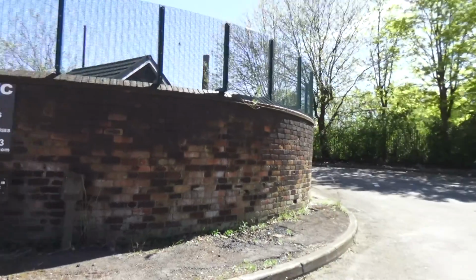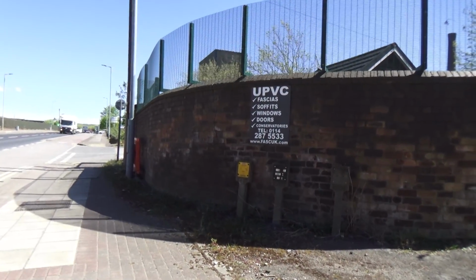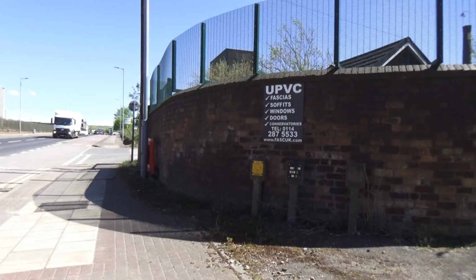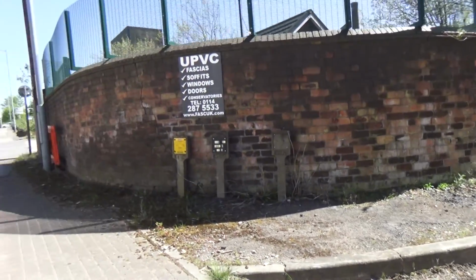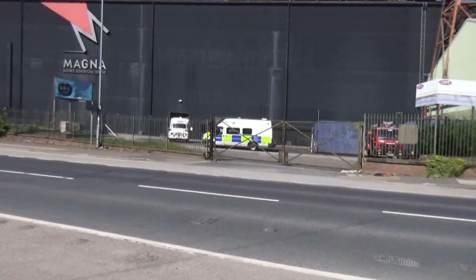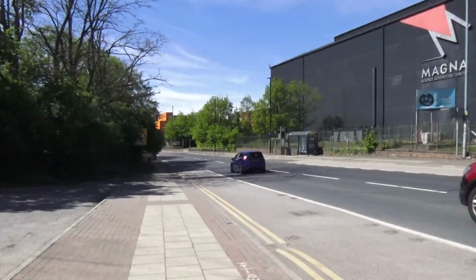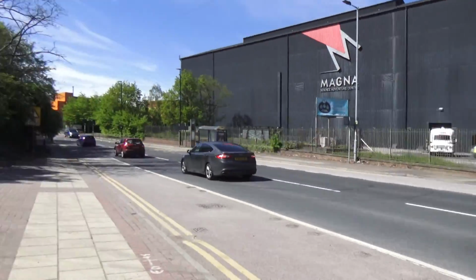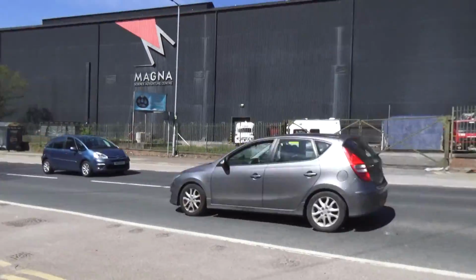So this was the bus turning circle for the 69 bus, and just note how many buses come down here today. And just across here, there was a line across this road where they could bring shunting wagons across as well, and the shunting wagons went off elsewhere.